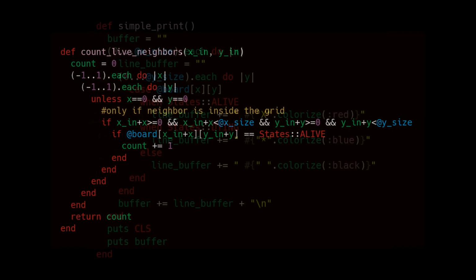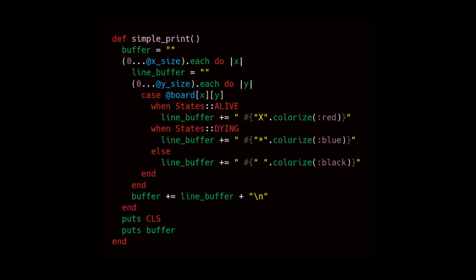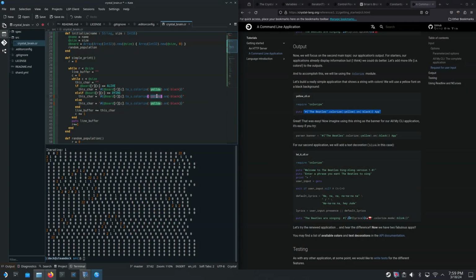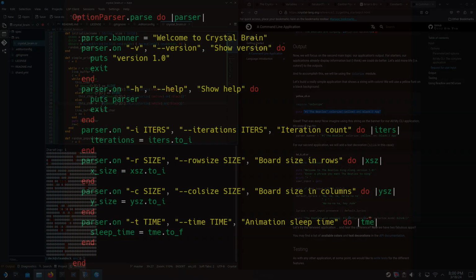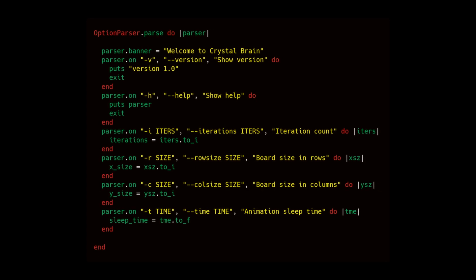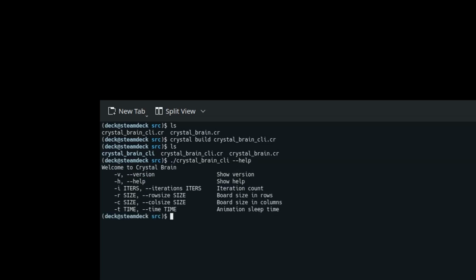I wanted to be able to view the simulation, so I made a function to print out the ASCII values. Then I discovered that Crystal ships with a library that helps you colorize the output. This delighted me. The small things make a difference. I wanted to be able to run the simulation at different sizes and speeds, and found that Crystal also ships with a very capable options parser. In just a few minutes, I had it accepting user input from the command line.